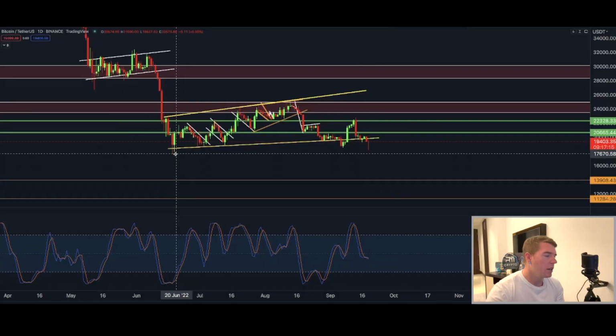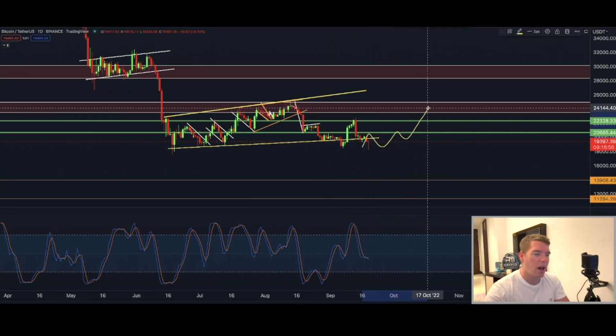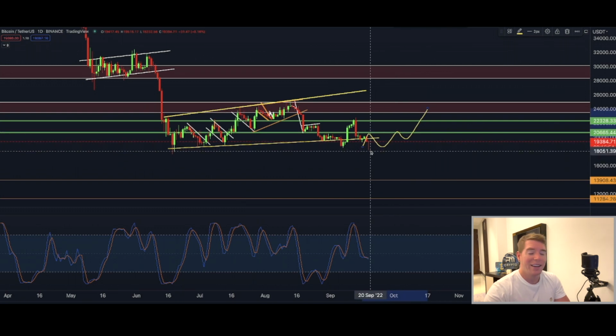If we look at the low that we had beforehand, the 17,700, this could be the higher low that we were waiting for, 18,200. It's close enough to think it could be the higher low that we needed to reverse back into higher price levels.